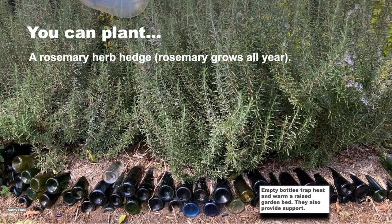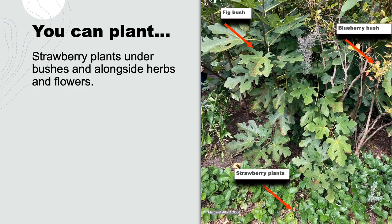The combinations are endless. Here we have strawberry plants in the front along the edge of the garden growing under other plants, a fig bush with big leaves on the left, and a blueberry bush on the right.